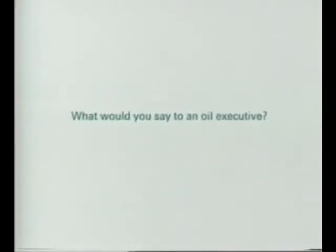What would you say to an oil company executive? I would tell them that technology is there enough for you to run a cleaner burning engine and use alternative fuels.